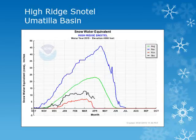In the Umatilla Basin of the Blue Mountains, we can look at the High Ridge site at 4,900 feet. Looking at the black line, we saw that this site increased through the mid to late part of December, small accumulations during January, was fairly steady through February, and continues to decrease throughout March. This site, while well below normal, is one of the few with measurable snow.